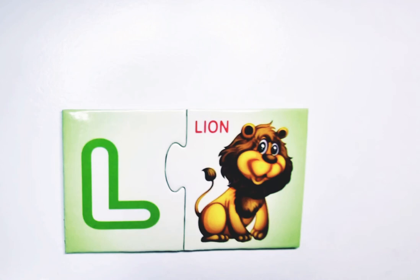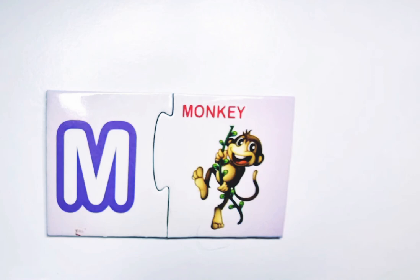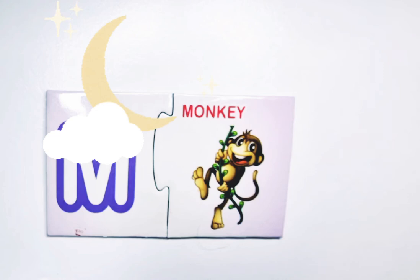What comes after L? After L comes the letter M. M for the naughty, naughty monkey. What else starts with M? M for yum, yum mango. M for moon. And M for mouse. Squeak, squeak, mouse. Hi, mouse.